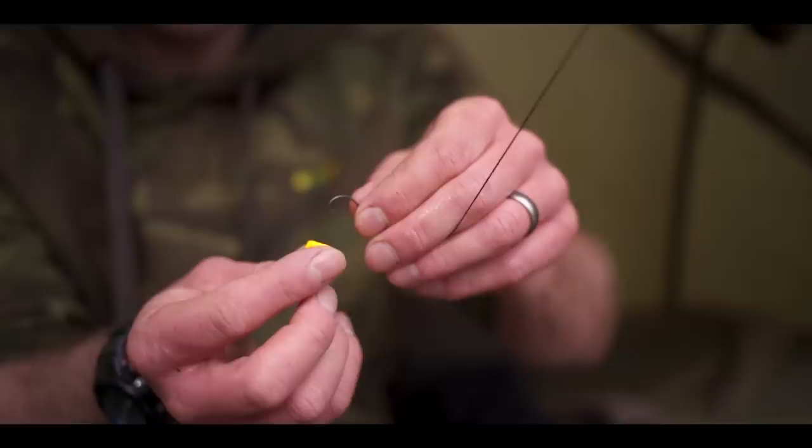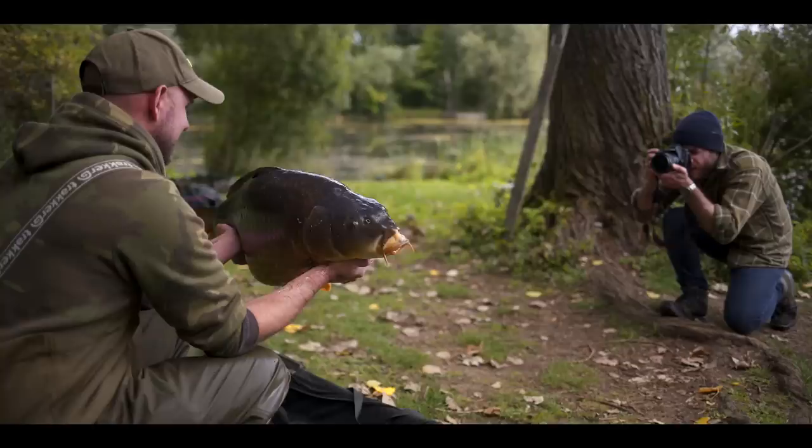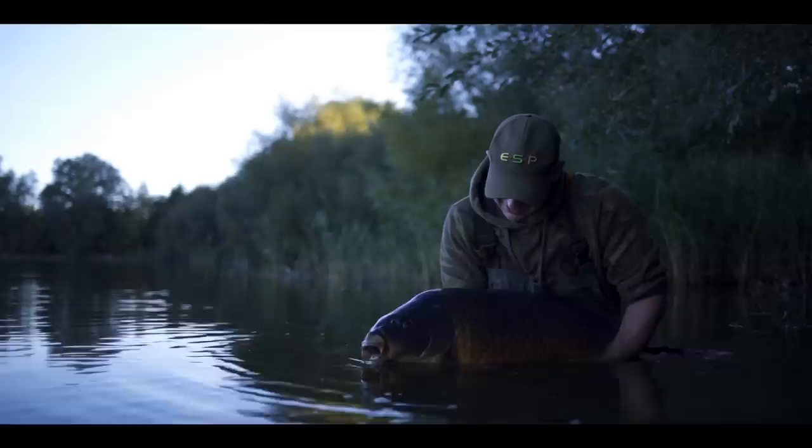So you've got four different sizes of plastic corn in one tub. You just need to see which one is going to balance out perfectly with your rig components, and that can be done at home just in a little tank. With the plastic corn, it's always worth just keeping it in a pot and soaking it in your favourite flavour, just to give it that extra little boost to get the carp to home in on your hook bait.